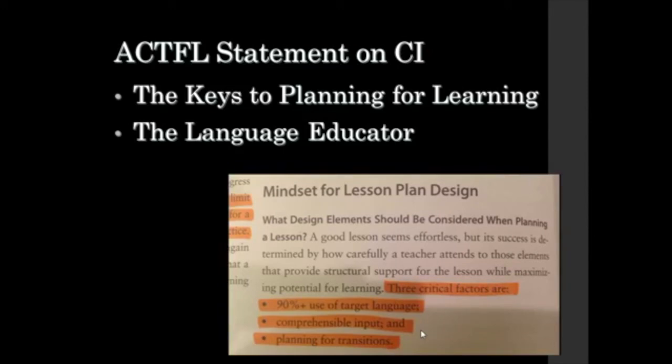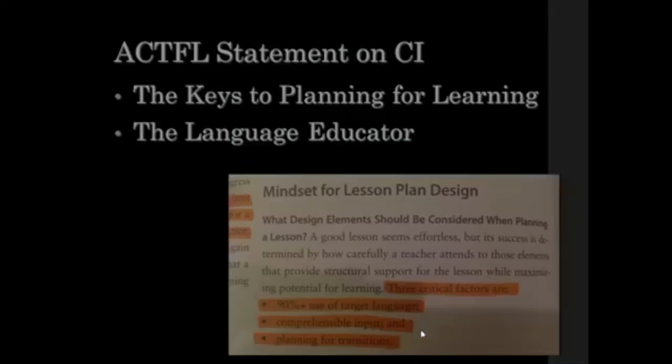And I was very excited when I saw this, because I was already a believer in comprehensible input. And when I read this during a PLC with my department, I was really excited to see that comprehensible input got a billing for this particular topic and in this book about planning and learning. There's also a language educator magazine issue that was all about comprehensible input, and it is mentioned quite often in different scenarios.